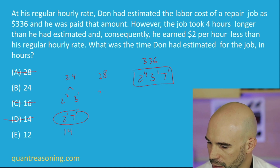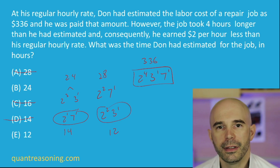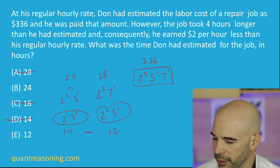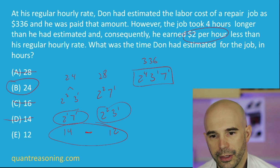Now 28, that would be 2 squared, 7 to the 1. And what would remain inside the prime box of 336? What's still unaccounted for? 2 squared, 3 to the 1, which is 12. And I don't even need to check E, because this already works, right? The difference between 14 and 12 is 2, just like the question said it would be. So now I can pick B and move on to the next question.